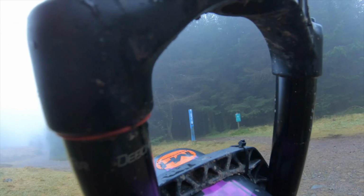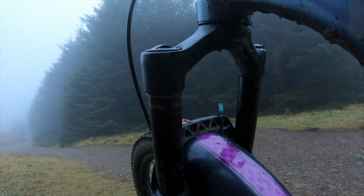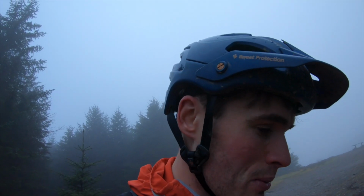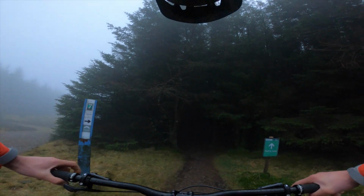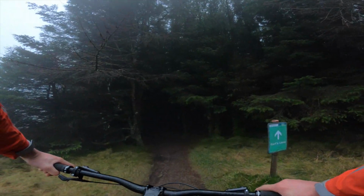Also got the Mud Hugger guard on there as well to try and keep some of the mud out, which seems to be doing the job so far. That's pretty much the bike, so we'll strap the GoPro to the chest and we'll go and find some trails to ride. Okay, we're gonna go down a track called Carl's Lane.